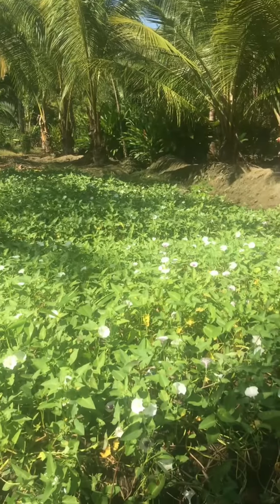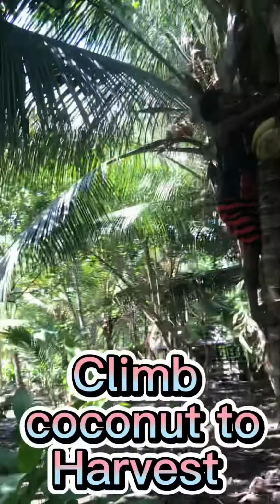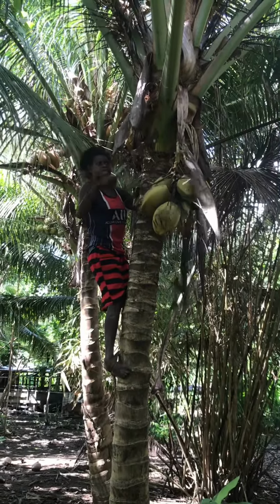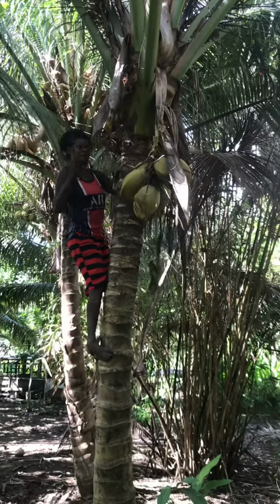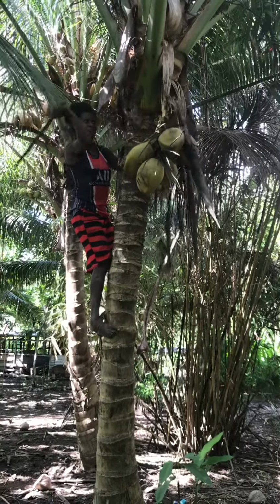When it reaches around 10 to 11 o'clock, we are thirsty, so we have to climb up the coconut tree and cut down the coconut, which is young coconut. So from there we drink water. Because we don't have fresh water, we drink coconut water. That keeps us going till evening or preparing of our dinner.